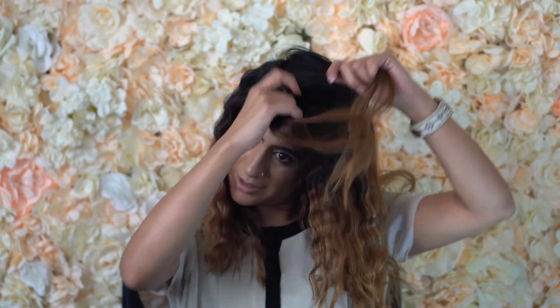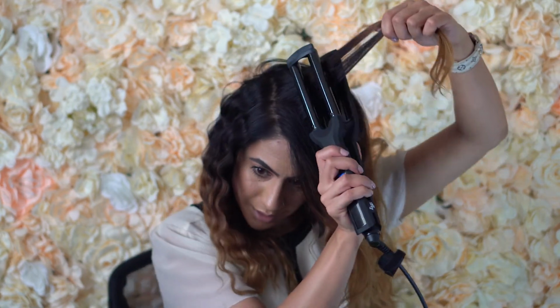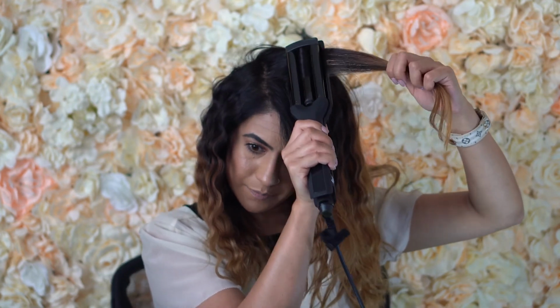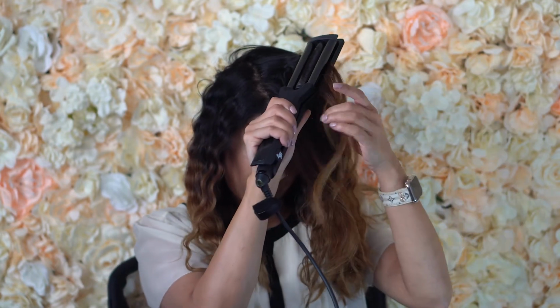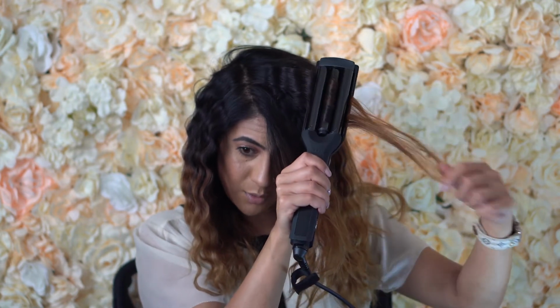So let's section these parts. I'm going to go, I think, diagonal that way. Let's see how this looks, you guys. I do have layers in my hair, so I'm not sure how it is going to look with the layers. So let's truly just see how it looks.